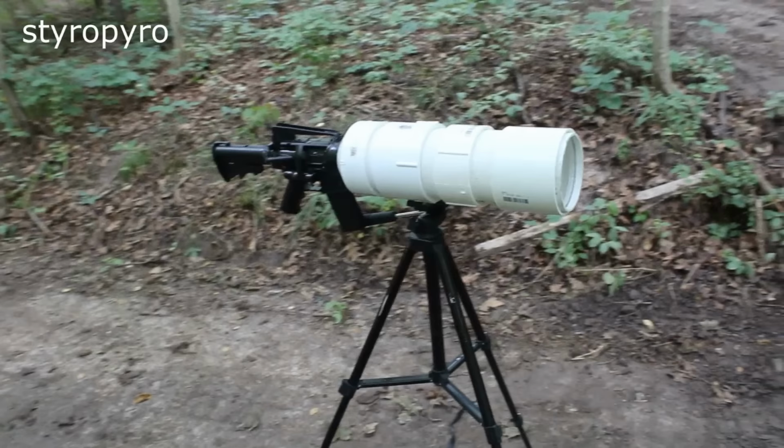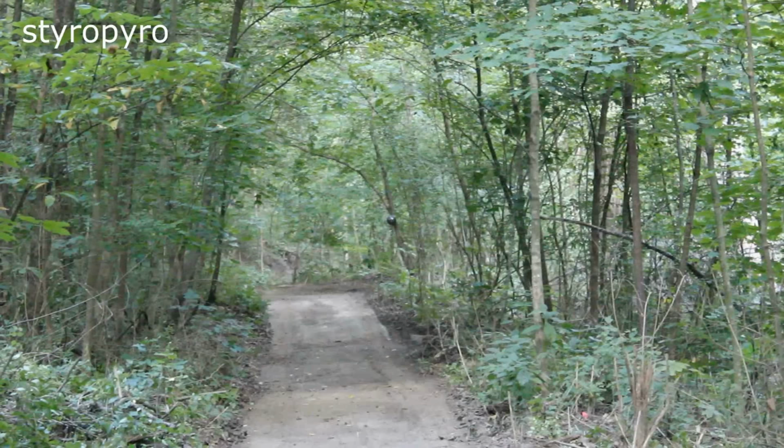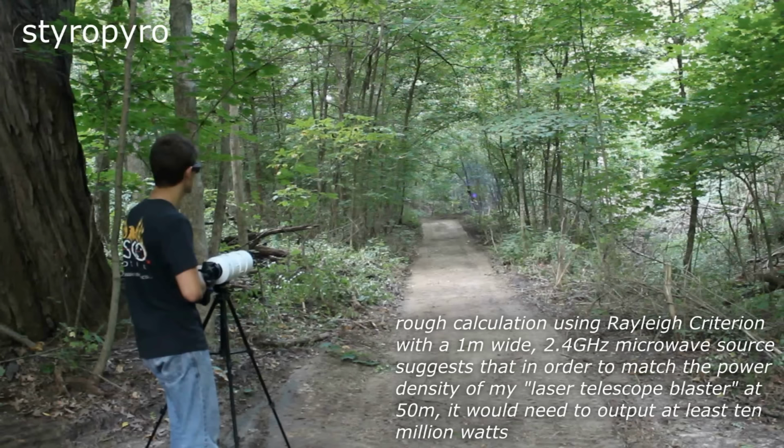In fact, using some beam expansion optics, I can use a 1 watt laser to pop a balloon from 50 meters away. Now, if you wanted to generate the same power density at that distance with a portable microwave device, it would probably have to be over 1 million times more powerful.